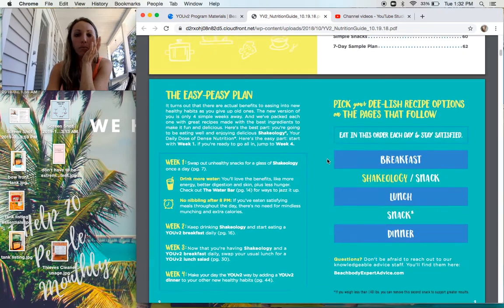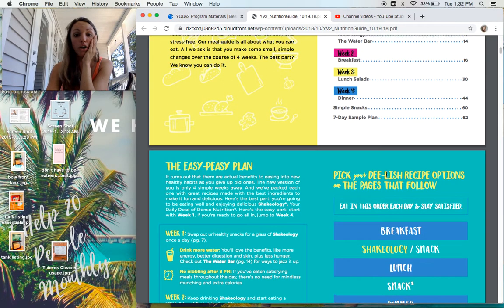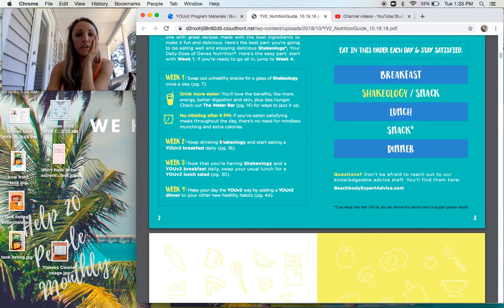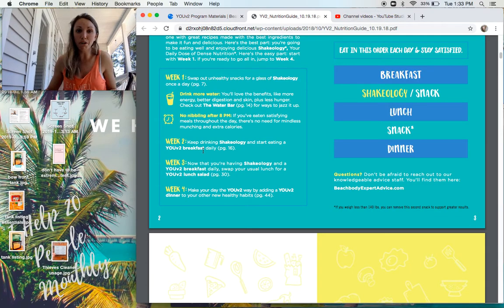In week 1, you just start out by doing breakfast better through your Shakeology. Week 2, you keep drinking your Shakeology, and then you add in a UV2 breakfast. Especially if you're somebody who says, "I don't eat breakfast," this is a great way to help kick your metabolism going. I understand that there are reasons for fasting, and very good medical reasons for that too, but it really depends on you and your goal. Talk to your doctor about what's right for you. But I personally love breakfast, and I recommend everybody give this a try.